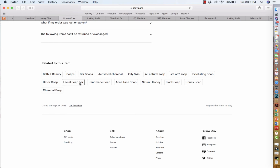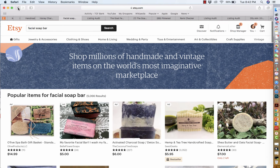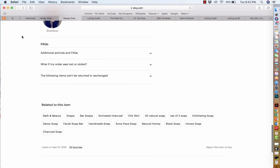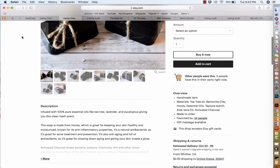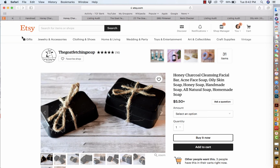And that's just another way to be found in the Etsy search results. So the more ways you have to be found, the more potential you get, and eventually, the more sales you can make. So you want to make sure that you target all those options. That way, you could increase the likelihood of getting more traffic, more sales, or more potential people to your shop.